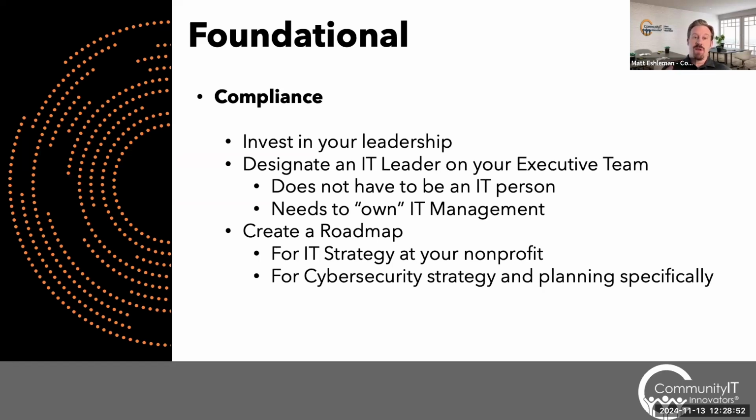So that person in the organization doesn't have to be IT. They don't have to even be very technical, but they do need to own that role of IT management. The other thing that I would say is really important, even at the most basic level, is to have some sort of an IT roadmap that talks about where are we going as an organization, what are we going to prioritize, what are we going to invest in, and how does cybersecurity fit into that overall model.